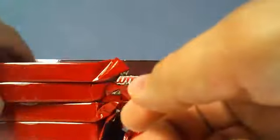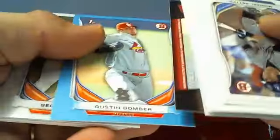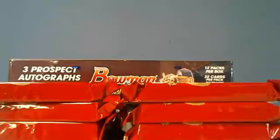Chat is down, guys. Chat is down. Again. They might be hooking us back up to chat server number one, so give it a second. I know they switched us over. Bases. Base. Blue, Austin Gomer. That is numbered to 399. Bases, Cole Tucker and Jared Walker. It's going to be real boring for me breaking. That's all. You guys can still enjoy the break and the soothing sounds of my voice.